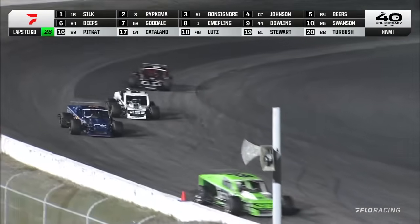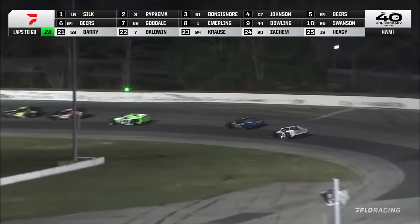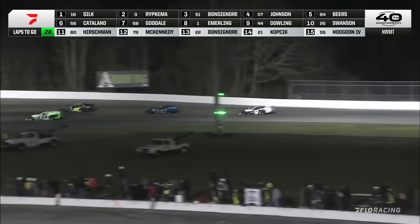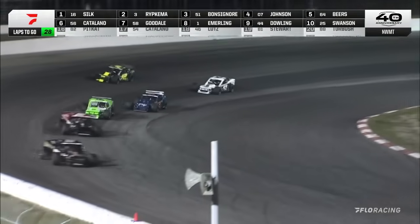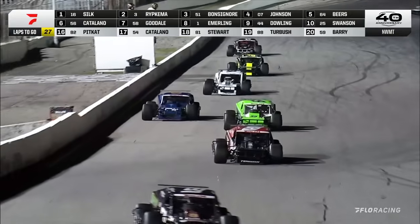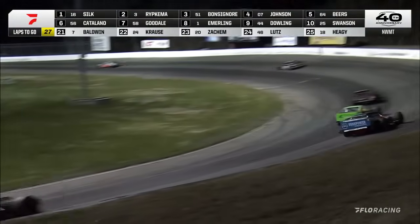And now the margin between Swanson is a lot more intense at this point. We're watching here that second place battle between Tyler Ripkema and Justin Bonsignor. Ripkema had opened up an advantage over Bonsignor, but now he's got to work through some of this lap traffic. Brian Soanes goes high, and there is the 59 of Tyler Berry. He was having a hard time through lap traffic, but the caution flag is out for the 4th time.